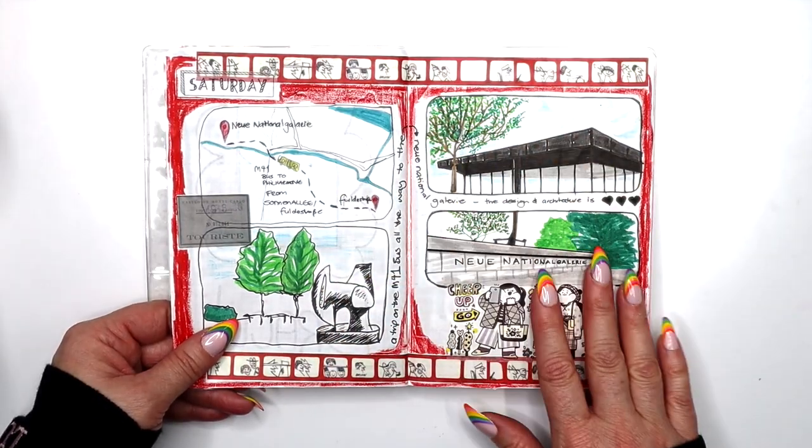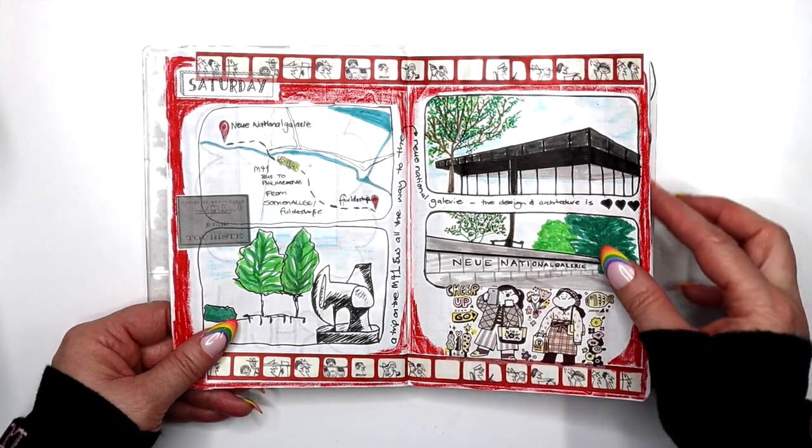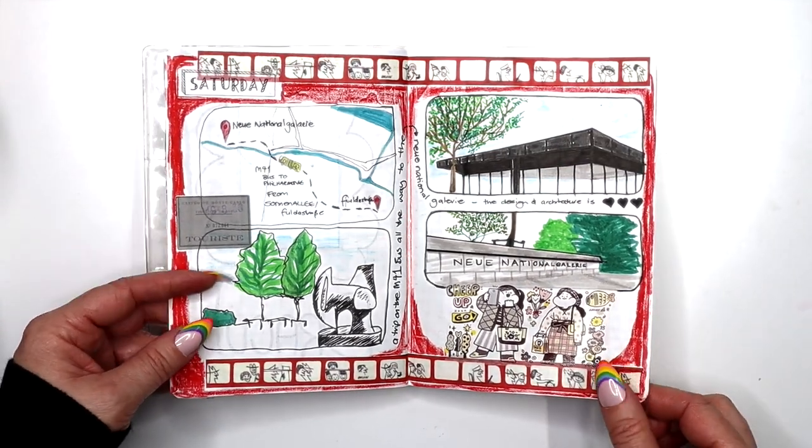That day I also went to the New National Gallery and did some sketches of what I saw there.